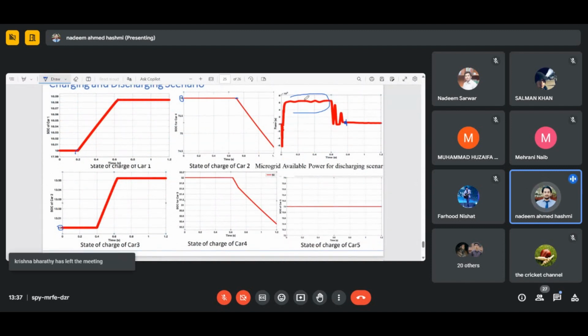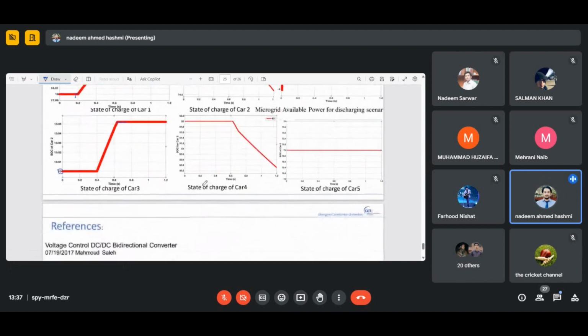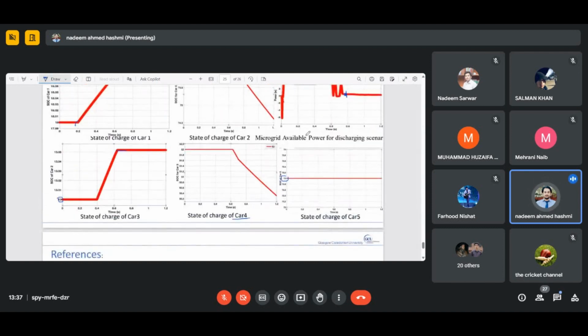It starts charging, and we have available power as well. It starts charging near 0.6, and near 0.6 the available power becomes 0 and then stays constant. In this third stage, the 4 electric cars operate in a similar way. The fifth electric car deserves discharging, but we have enough power, so we don't need any power at this stage.